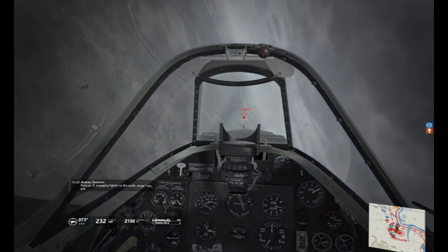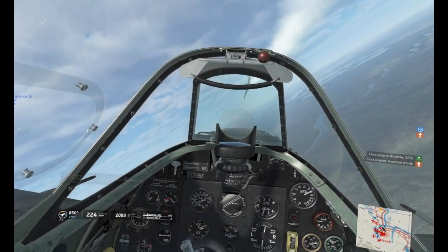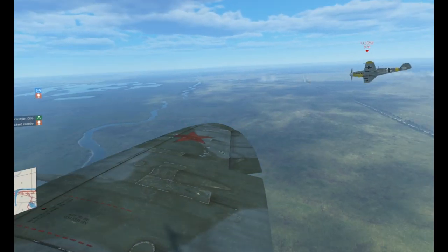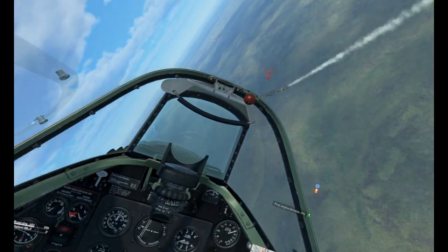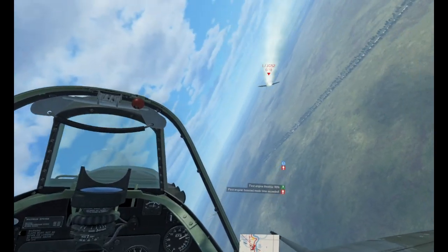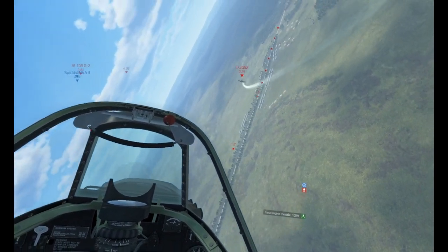Oh, come on, you've got to come down now. Wow. Okay. Where have you gone? There you go. Oh, this is a good battle. Oh, I got his wing there. Did see that, but I am very close to him. I am after you, mate.